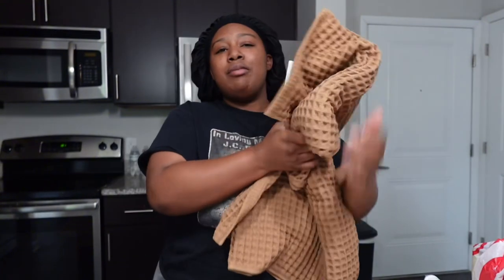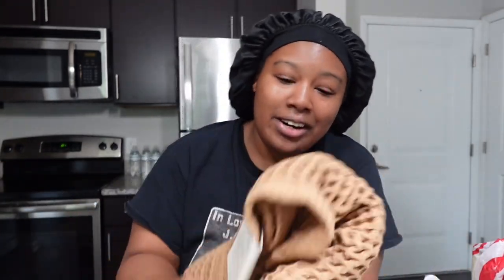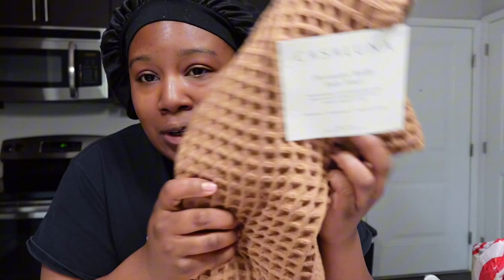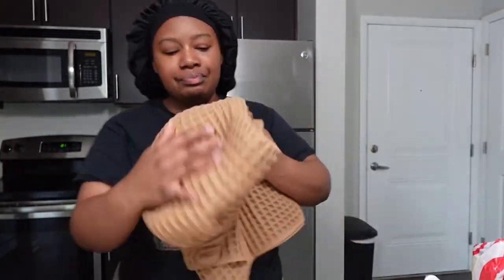But also, you guys, I have been eyeing this set for a while. It is the Casa Luna set, and this is technically supposed to be a decorative towel, but I don't care. It's gonna be a towel for me. And I love it. It's 100% cotton, so I had to get it because I was debating between this one and the organic cotton. And I was gonna go with the organic cotton because it's organic. But this waffle knit pattern, baby, I had to have it, so I got it. But yeah, it is the Casa Luna set. I've been eyeing this set since I was at my father's house, y'all. So I'm telling y'all, I just had to, like, look at her, please. Excuse me.